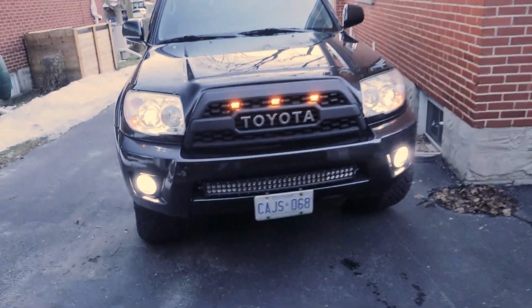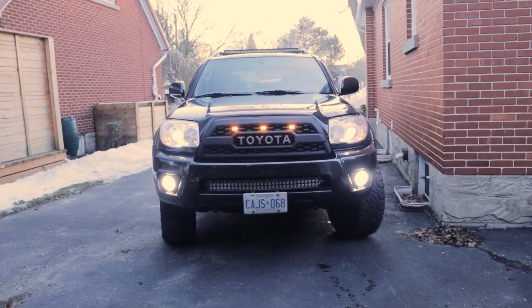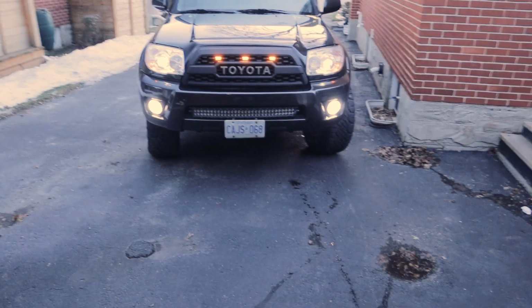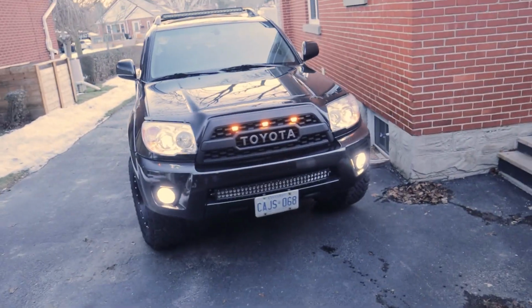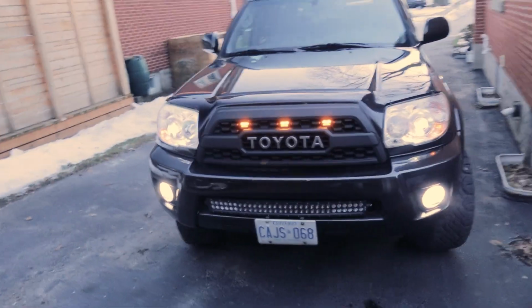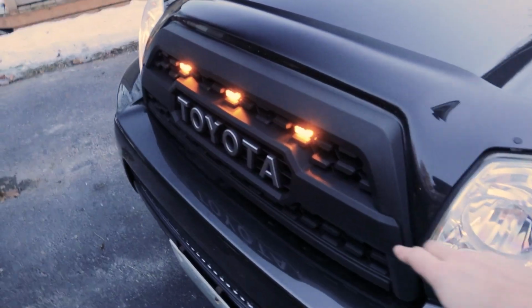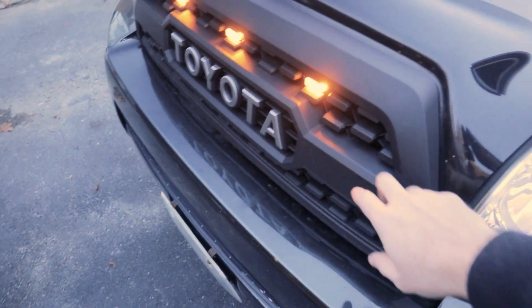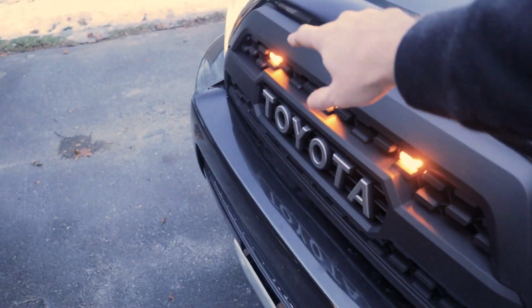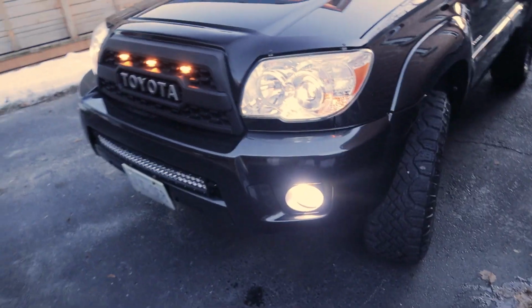Again, I'm not sure if I'm going to keep the Raptor lights or not, but if this is the look you're going for, I think this is definitely a good way to go. Now, in terms of leaving the grill unpainted, I know you guys voted to leave it all black, but I'm still not quite convinced. I think I'm going to end up paint matching it. So what I'm going to do is leave the center part black, and I'm going to paint the outside surround color matched Shadow Mica, and I think that's going to be a better look.